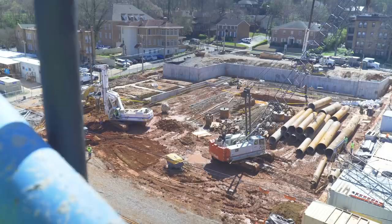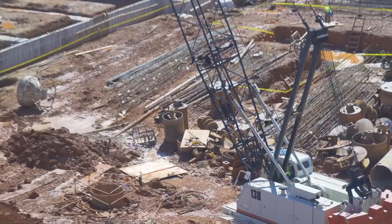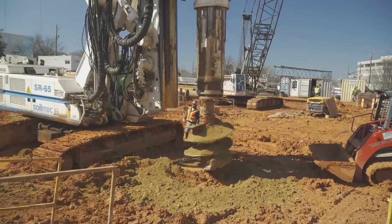Right now we've got down to one drill rig. We've removed one since last time we talked because the job is contracting on itself. One crane and an excavator, a little skid steer to help move the dirt, we call spoils, and an air compressor, and that's it. Our guys will chug along.